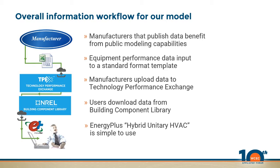We've coordinated a lot with NREL to utilize some of their existing web-based infrastructure for cataloging and databasing performance information for different types of energy end-use equipment and buildings. The strategy starts with and really relies on manufacturers publishing data into this ecosystem so that it can ultimately be used. And I'd say that the manufacturers that publish data will benefit from these public modeling capabilities. We've gone to great lengths to make the submission of information pretty straightforward through Excel and through this web-based program, which I'll talk a little bit more about.